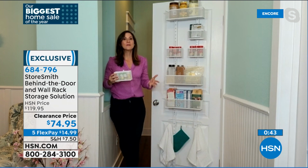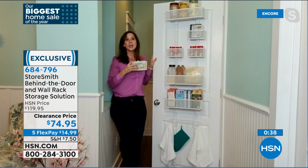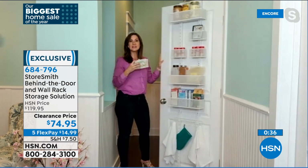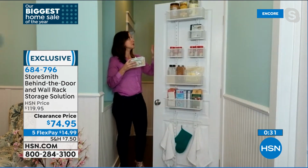Think about that. 45 pounds is a lot of stuff, and you know that it's going to stay safe and secure, but yet it's not going to bang on your door. You can see that it's going to stay put. That's the engineering behind it. It's going to fit most doors. I mean, all typical doors, really.